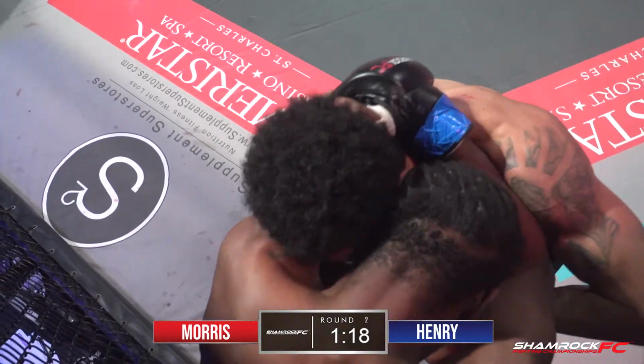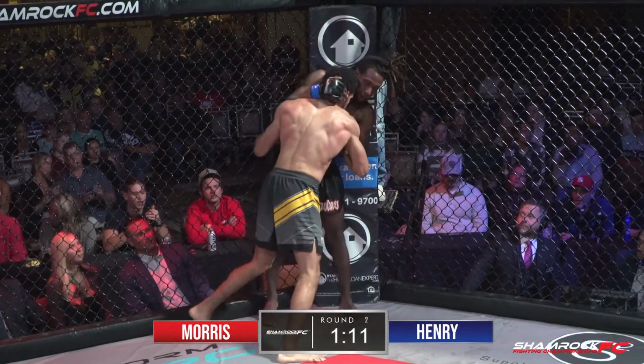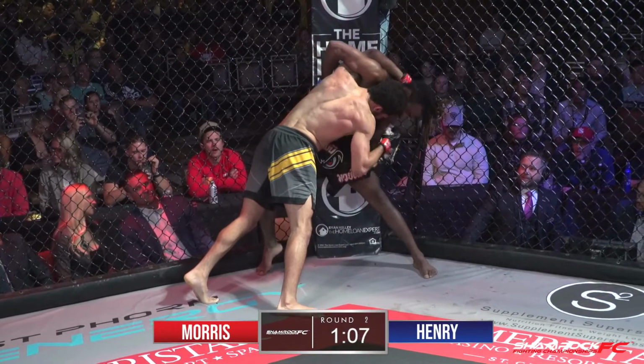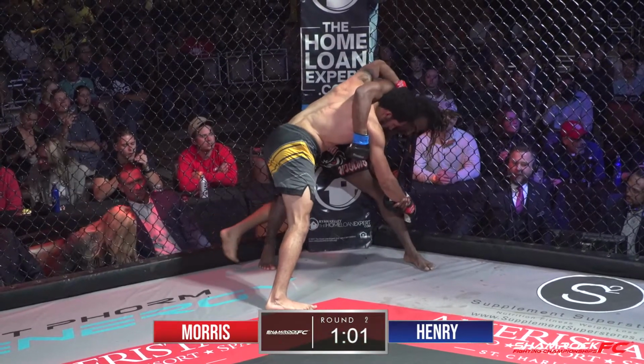Big uppercut here. Nice dirty boxing by Morris. Good head position. Look for Morris to try to get this takedown possibly. He's got good head position here. Yeah, looking to potentially reach down, grab that ankle.